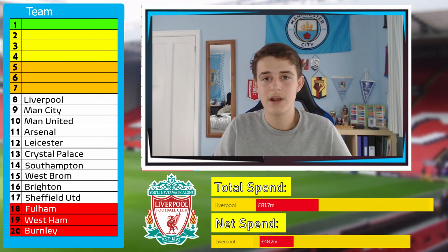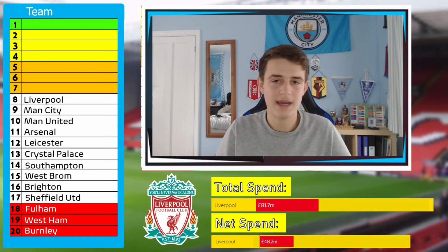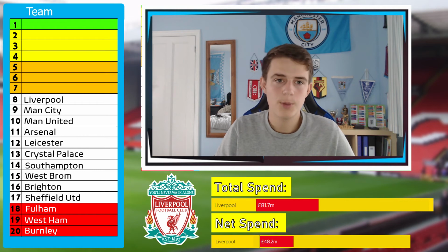In that 7-2 loss at Villa, I actually thought he was one of the better players on the pitch. Thiago is a great signing. I hate to say it, but that is excellent business for Liverpool. £20 million for one of the best midfielders in the world. Obviously, he is aging a little bit, and he did only have a year left on his contract, but nevertheless, a great signing.